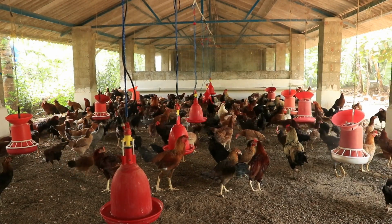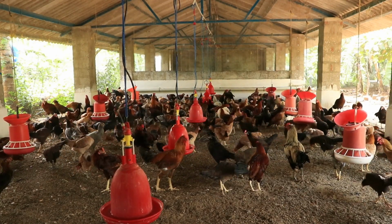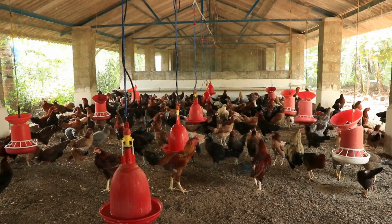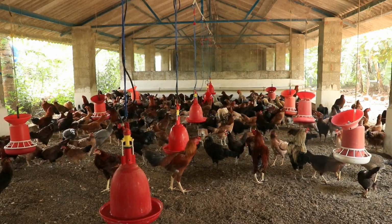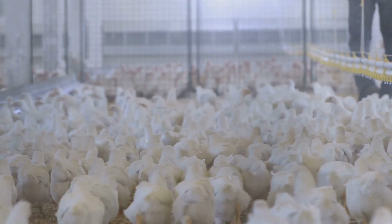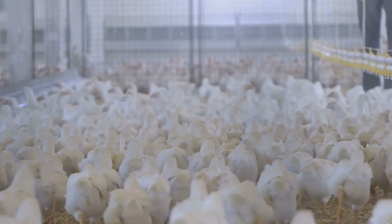The wire mesh on the sides of the house should be of a small gauge to prevent entry of wild birds, dogs and rodents. This normal chicken mesh is not long lasting. Within a few months it rusts and gets off the house. It's better to use a plastic coated mesh.